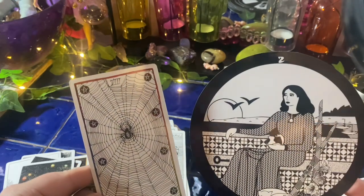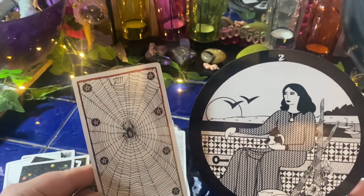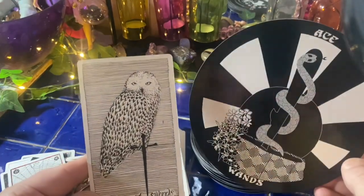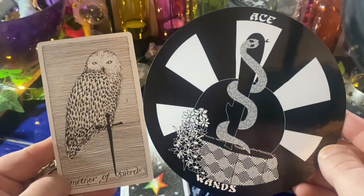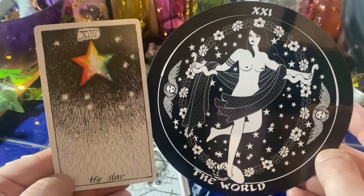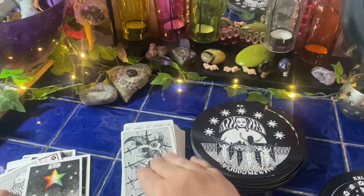The Eight of Pentacles with the Two of Wands. I love these two together. Look at that. Mother of Swords with the Ace of Wands. I can definitely see myself working with these two together. The Star in the World.